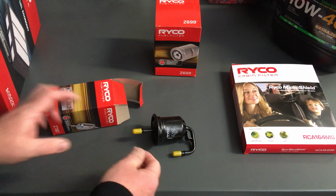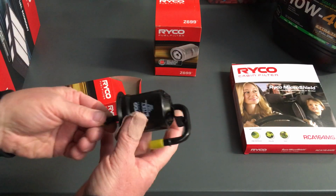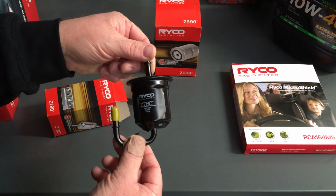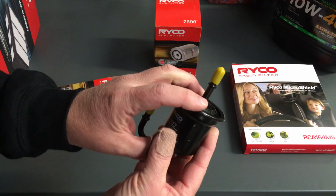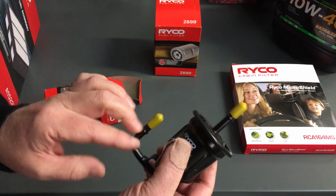Anyway, fuel filter. It's China. Rubbish, right in the bin? No. Z780. Look, I like the quality of it. I don't have a problem. They fit in the Toyota brackets. Never had a problem.